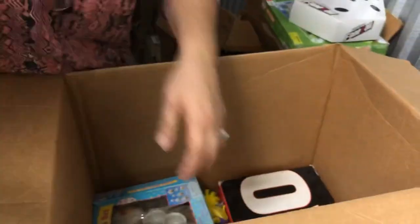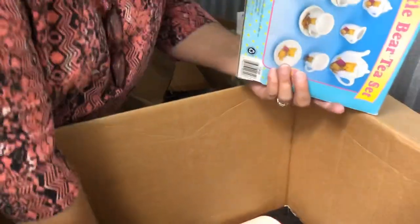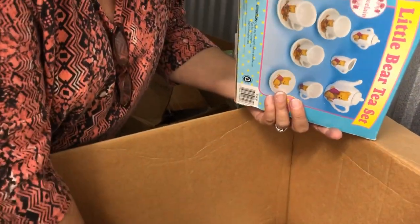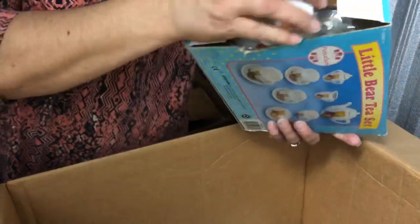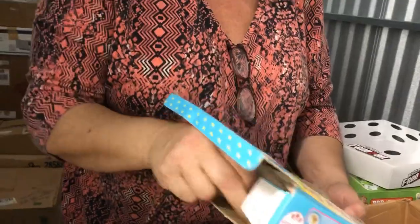Play-Doh. Oh, that'll be dry. I'm sure it's dry. We'll put this in the trash. Let's put that there for now. And this is a little teddy bear. Well, it looks like all the pieces might be here. Careful. I know, I'm so rough. There's one more. He's so rough with the little china. I know, it's fine. Okay, let's put that over there.